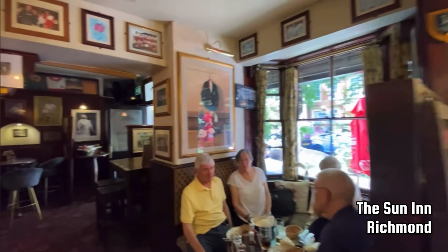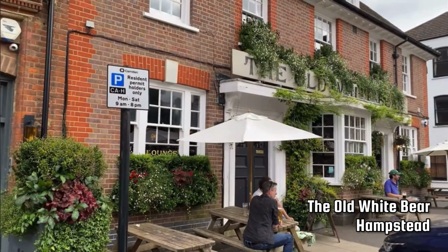And one of the things I really love is going to these neighborhoods that I wouldn't normally go to and finding things like these pockets of pubs that are just in these towns. Some examples are Richmond, Greenwich, and Hampstead.